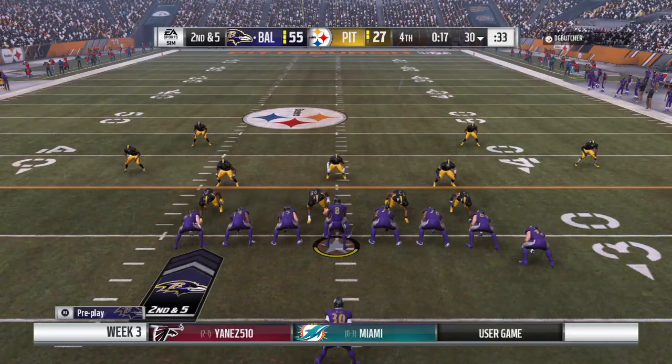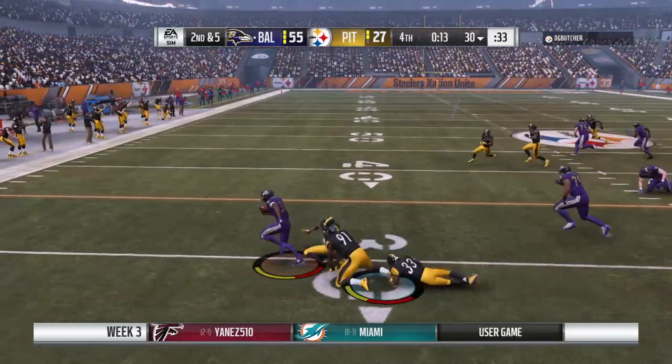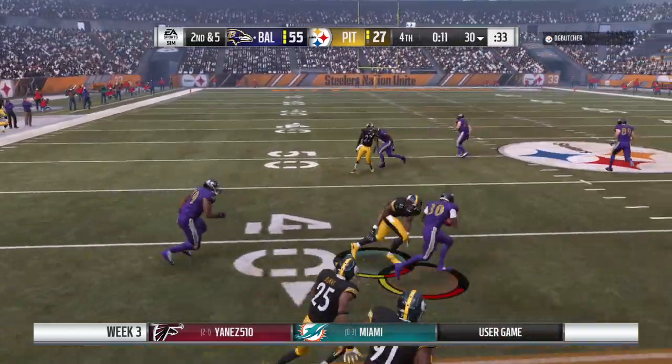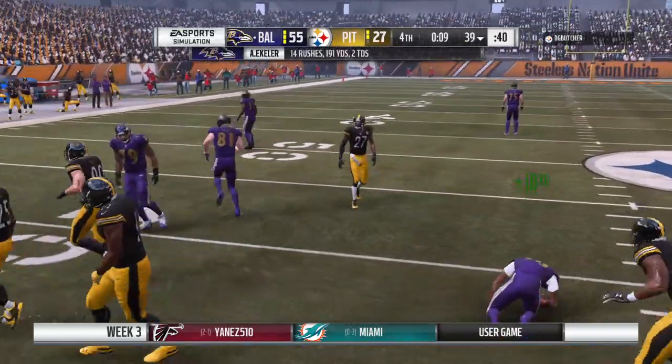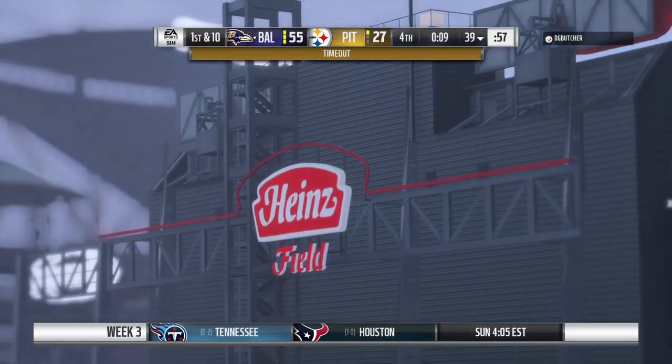All right, now, look at 56. And they'll go with the ground attack here. Evades the tackler, and now some space. And he'll get it out near the 40 to the 39. And we've got a timeout.